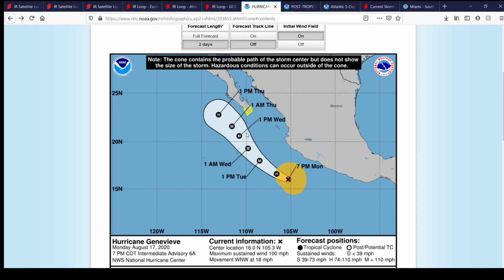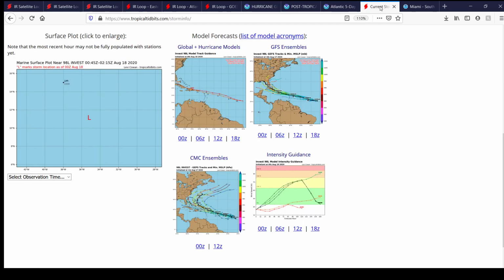However, there's a chance for Hurricane Genevieve to produce increased rip current risk and increased storm surge tides around the coastline, and also bring some flooding and rainfall perhaps over Mexico. So please be aware of that if you're in Mexico. And there's the Atlantic 5-day.